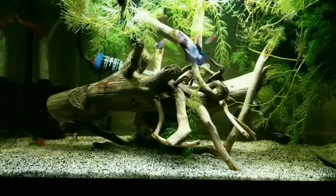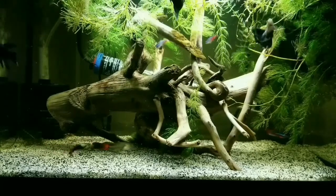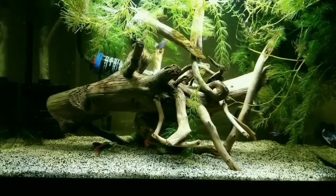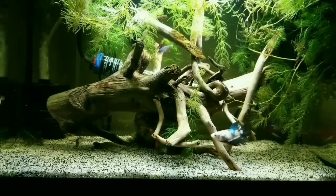The males will build a bubble nest. Once the spawn is complete, the male will put the eggs into the bubble nest. He will then guard the eggs until they hatch. Within 24 hours, you will see the tiny fry emerge. The male will continue to look after the young.